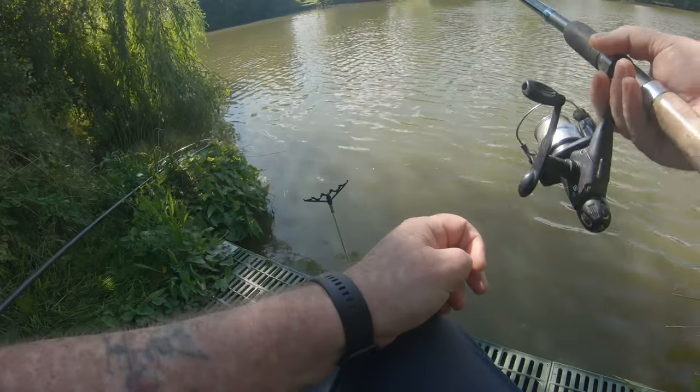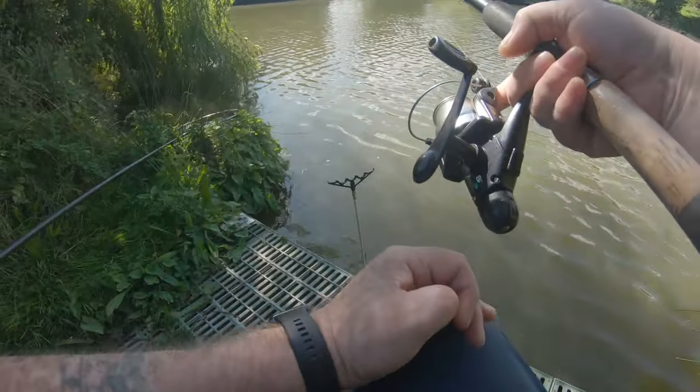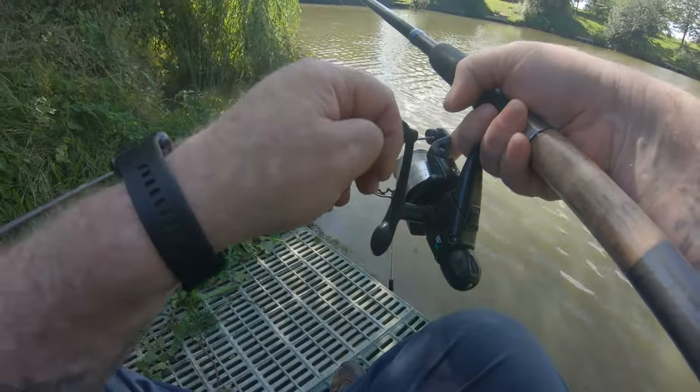I haven't got a clue where this fish is. I haven't seen the float. It's just disappeared.